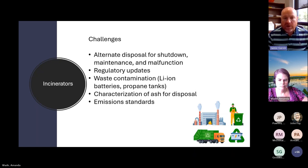But the amount of e-waste material that's coming through, not being disposed of properly, causes significant both facility and personnel risk that's associated with that. The other thing is, the ash that we are sending to disposal.